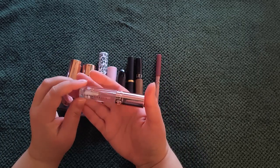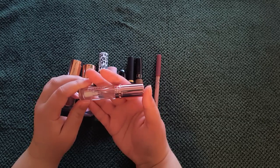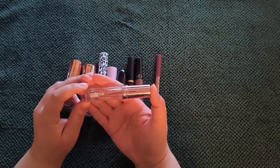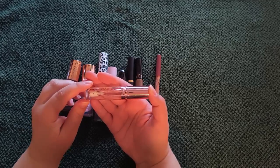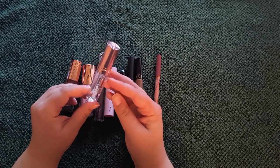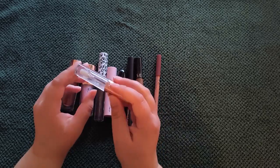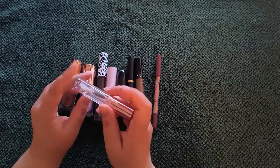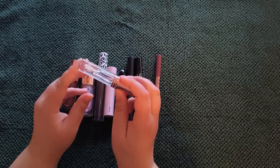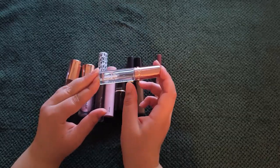Starting off, I've got this ABH lip gloss. This is just the clear. I got this as a point perk to replace the clear lip gloss I was using because I didn't like it. And I don't really like this either. I think I've gotten about halfway with this. I keep it in my purse, but I never really use it. It's not that moisturizing and it's not that shiny. I really don't like this. Does not need to exist in my opinion.